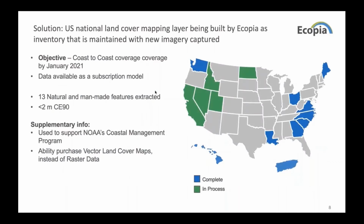So we've just begun the program. This is a quick map of areas that we are completing or just beginning to process. The main thing that I'd like to get across here is we intend to have the entire US complete by January 2021. So what that means is we will have vector data that's available off the shelf that we provide to both commercial and governmental clients. And that's another reason why we can keep costs down: we're trying to share the base map costs amongst many different players, so that you can get the best maps that are kept up to date and ready to be used at the most efficient cost possible.